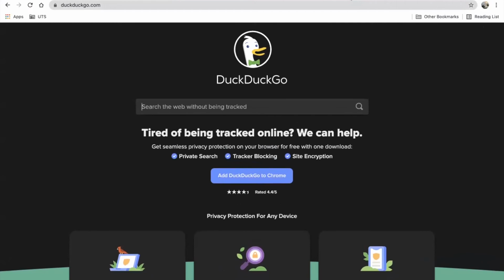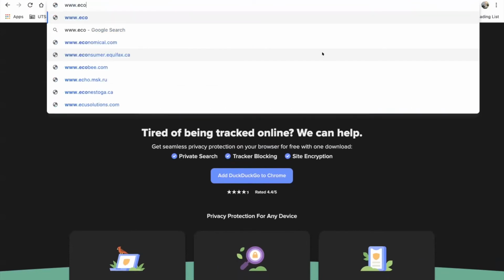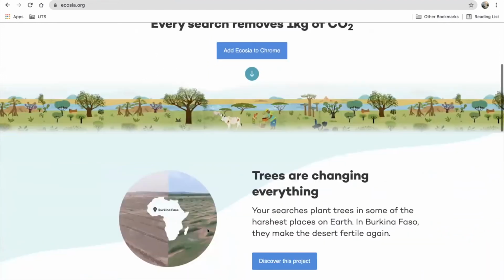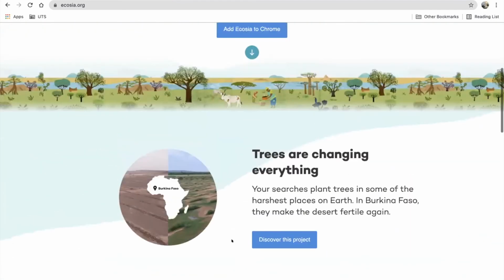And then finally, I'm just going to show how to get to Ecosia. So you would search again, www.ecosia.com. And it will bring you to this page. And something I find really interesting about Ecosia is that it first shows you the trees that are planted by Ecosia users. And there's also an Add Ecosia to Chrome button as well. And if you scroll down, it just gives you some information about deforestation and climate change, which I think is really informative.